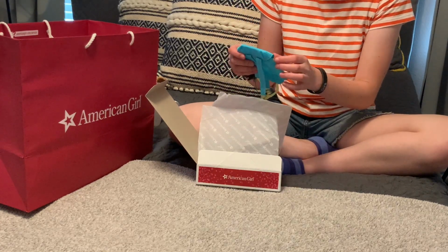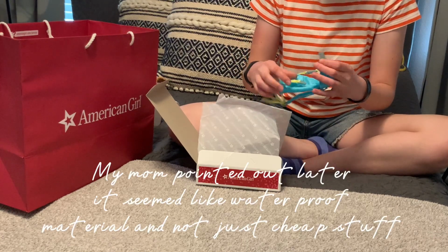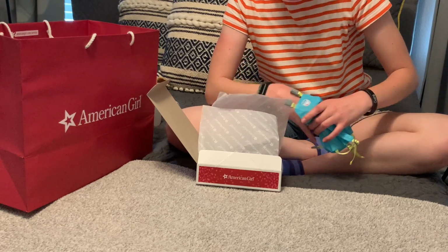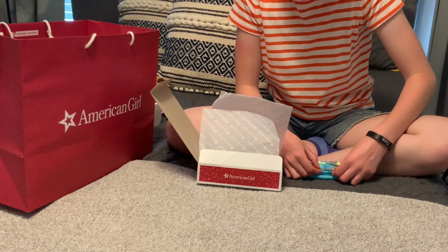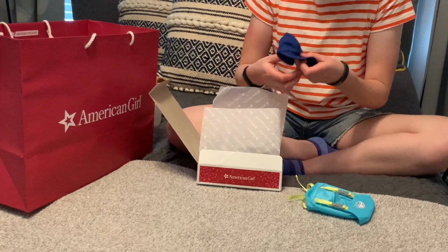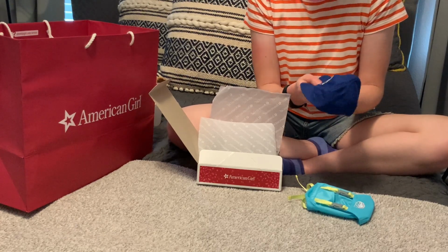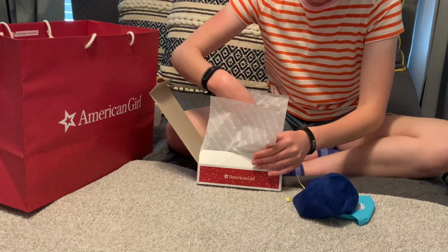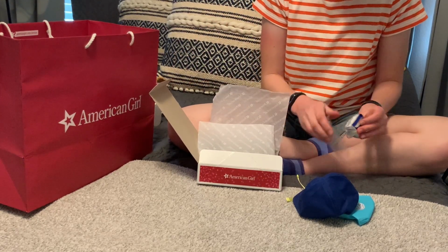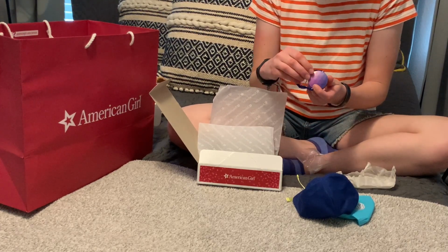Backpack. I feel like it's kind of on the lower quality side, but it's still cool. I guess it just unlatches here, and then you can throw your stuff in. Seems decently big, and latches really easily. And have the hat. This also seems kind of on the lower quality side. It's super cute though. It says "Inspired Adventure." Have this little canteen thing, I believe that's what it's called. Yes, the canteen. Ooh, this is really cute.